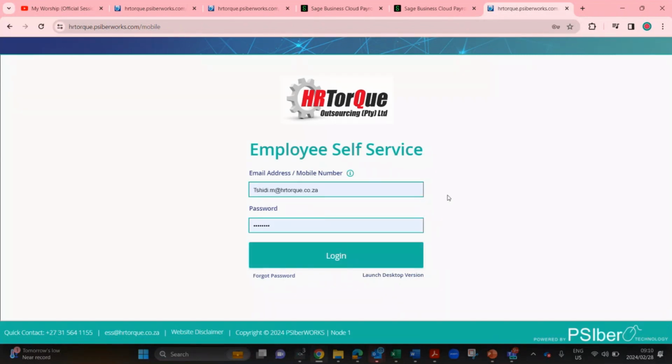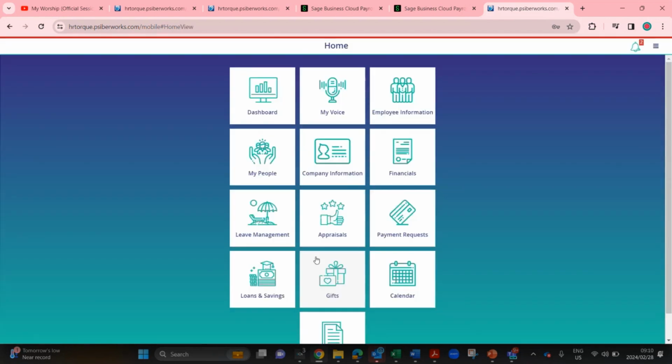This is how our fan page looks. Of course, it's your email address, password, and then login. Remember, the only time you can go to forgot password is when this email address we have here is the one that you've registered with at our payroll page. So if you feel like you want to change your email address, please inform me. I'll inform the payroll so that we'll be able to change this. In that way, we'll send you a one-time password, and then you're going to be able to change it anytime you want. So when you log in, this is how it looks.